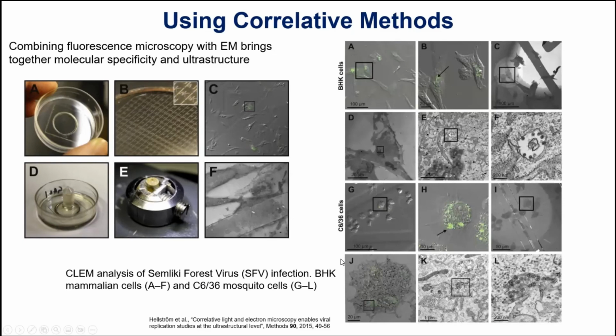So you can see here, this is really a test system, something called Semliki Forest virus, and we look at infection of cells. This is an overlay of fluorescence microscopy with electron microscopy, and it's showing us where the viruses are going inside the cells, and we can get down and look at what's going on really at the molecular level inside the cell using electron microscopy. So again, I think we'll be seeing a lot more of this technique in the future.